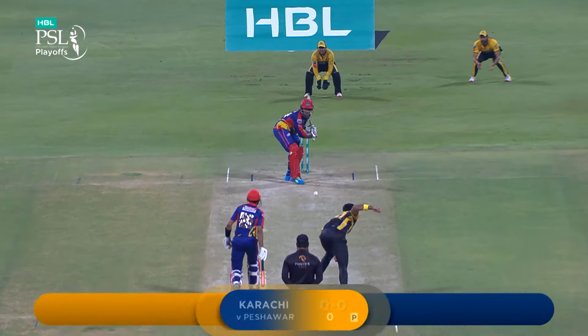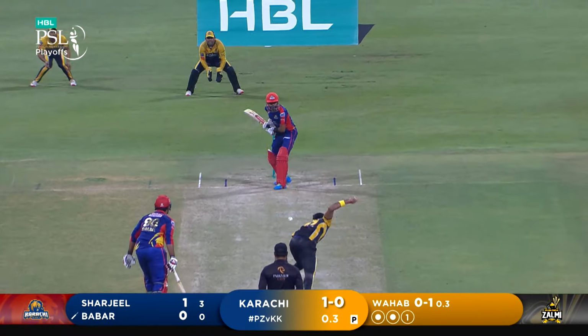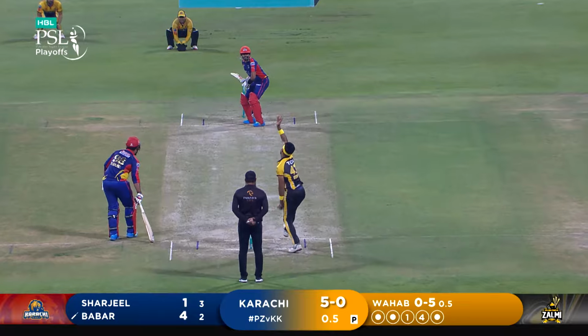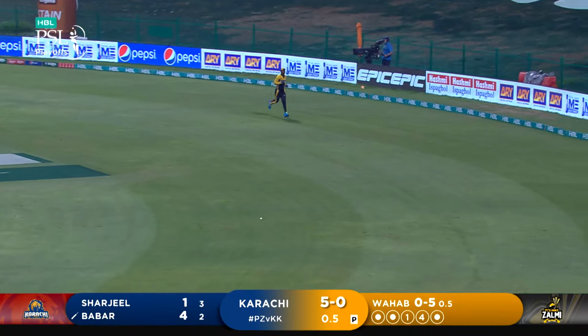Peshawar Zalmi won the toss and elected to bowl. Not a bad start at all. How good is that? How cool is that? What a way to get off the mark. Oh, another special shot. This is all too easy for Babar Azam.